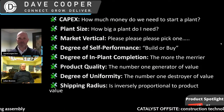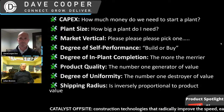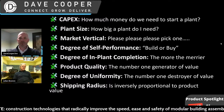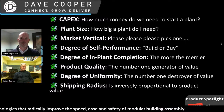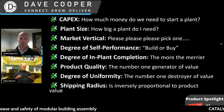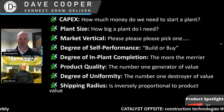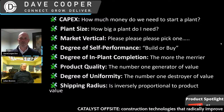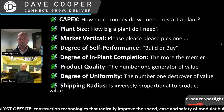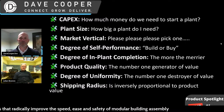Sure. Just on this, how much money do we need to start a plant? I took the plant where we did the pods for the bow in Alberta. We spent about 800,000 Canadian, which is roughly 600,000 or 650,000 US, to set up that plant from a bare space to churning out stuff that we were selling to our customer at $450 a square foot. Wow. And the project was hugely successful. By the way, they saved an enormous amount of money compared to doing all that work on site, and it was faster and all of those things.